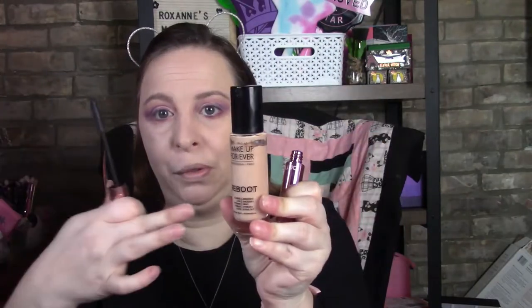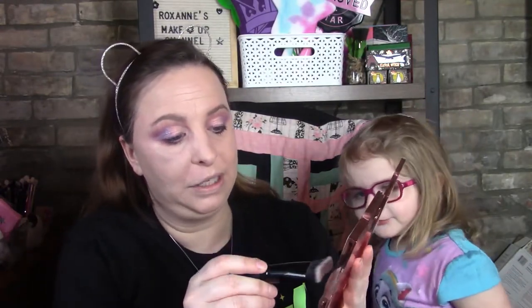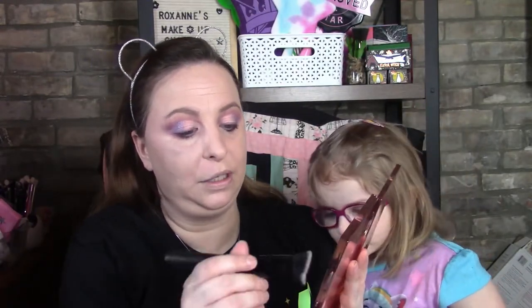Okay, so while I had the camera turned off, I will say that I had to apply more foundation, but this time I actually used my Makeup Forever Reboot. I think that goes on much nicer. I thought I liked that UD, but turns out, nope, I don't. I'm actually going to go in with my Doll 10 this time, because this color really, really suits me.